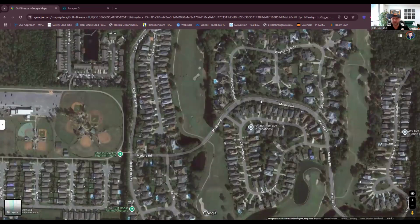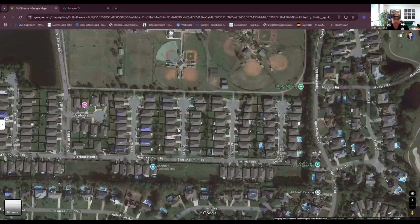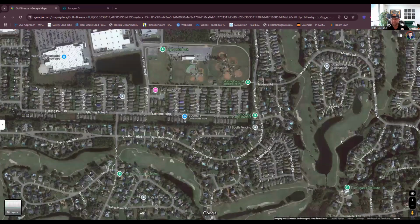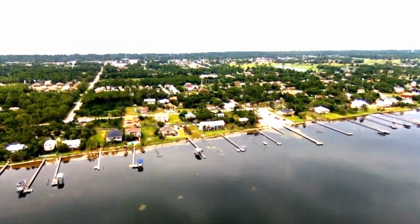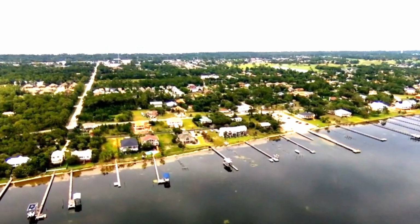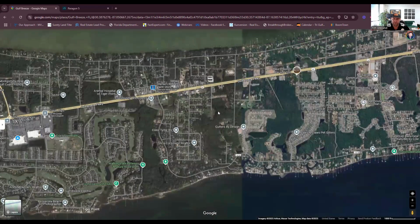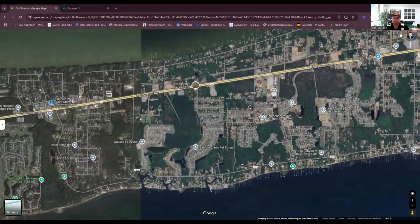A lot more neighborhoods in Gulf Breeze than you see in Pensacola. As you can see, a lot more community style, subdivision style homes than you're going to see in Pensacola. A lot more water, so that is one thing that people talk about. You either want to be by water or you want to be as far away from water as possible. But if you don't mind being by the water, Gulf Breeze is a great place. If you don't mind not having all the shopping amenities available, Gulf Breeze is great.